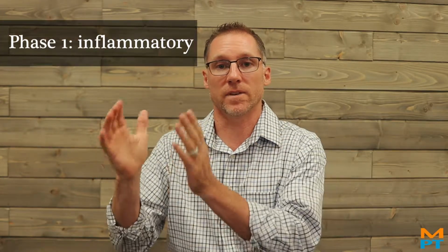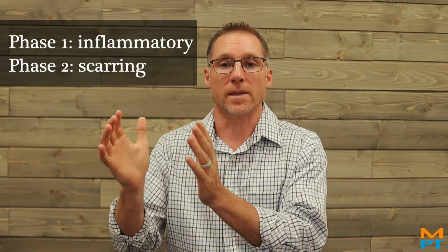There are certain cells that eat up damaged tissue, and they don't have legs. They can't just get up and walk there. And so they're brought there with that inflammatory process. So that's the first phase of healing. The second phase is the scarring phase. And the third phase is the remodeling phase of that scar tissue.